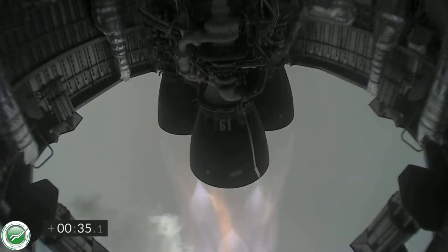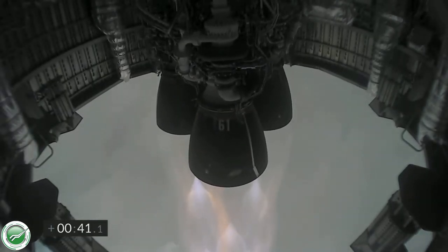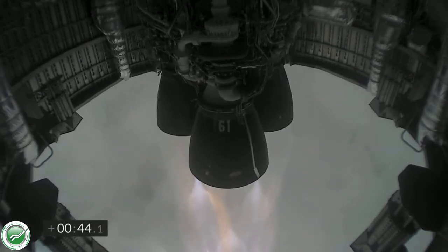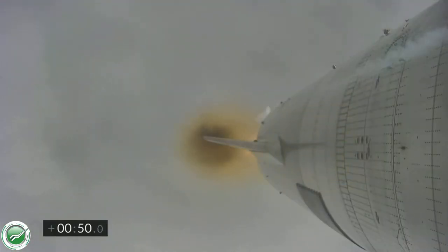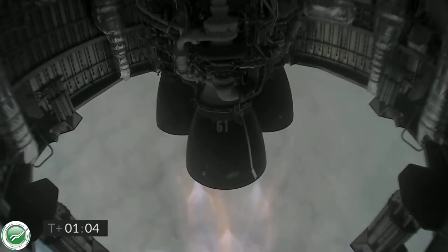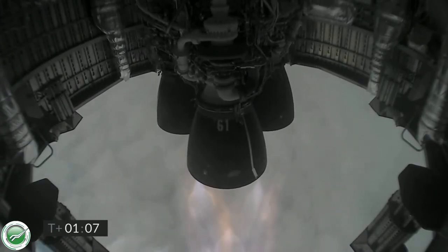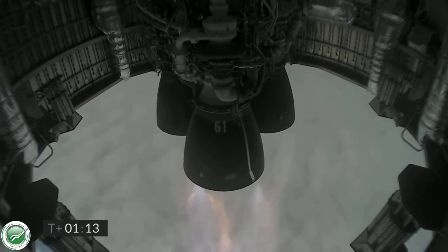T plus 30 seconds, Starship 15 is airborne as we get a view of the three Raptor engines as we're powering our way to 10 kilometers altitude in today's test flight. Past 1 minute into flight, we're through 2 kilometers altitude. All three Raptor engines continuing to burn. Next major event, about 1 minute, is we will turn off the first of the three Raptor engines.